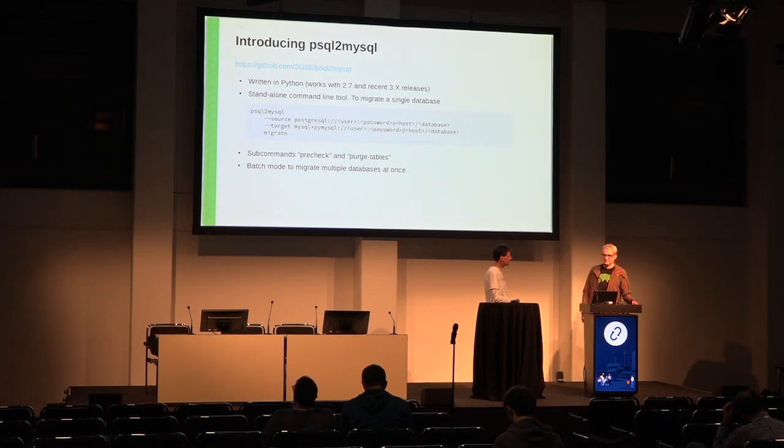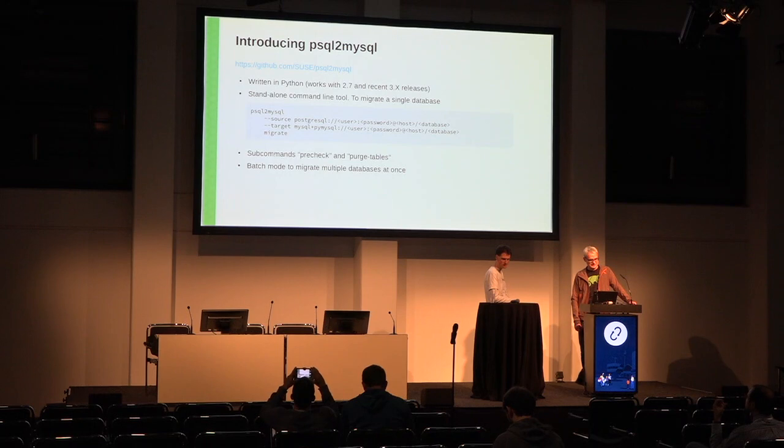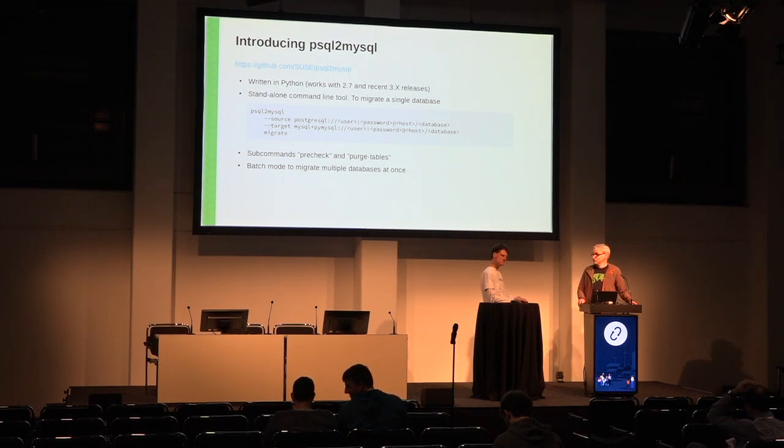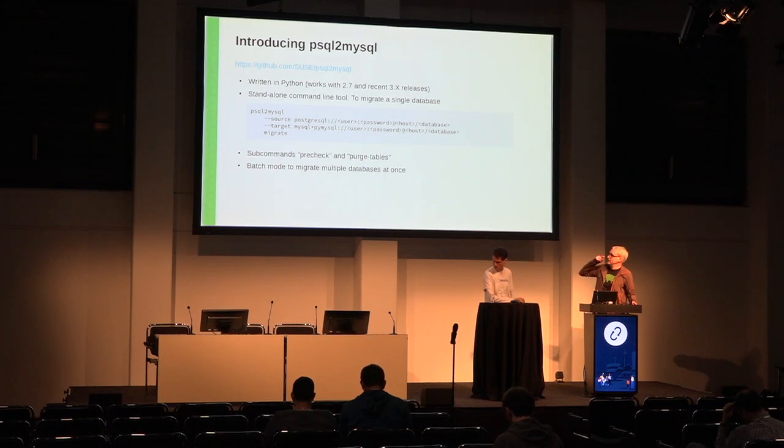So basically, that's it. Let me introduce our tool. We creatively named it PSQL to MySQL. It's available on GitHub. We chose Python to write it in because, well, it was supposed to be for OpenStack. By that we could also leverage SQLAlchemy, which provides a very nice abstraction layer for databases in Python. Basically, what you see there is the simplest command line for the case that you want to migrate a database. You just specify the URLs to the source and the target with the authentication credentials, use the migrate command, and it will try to migrate data from there.